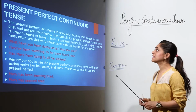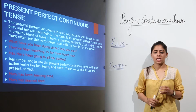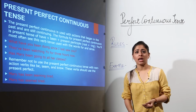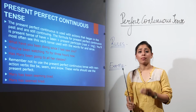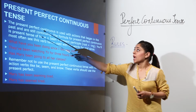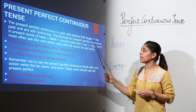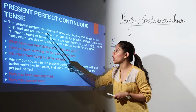Now moving on, we'll study present perfect continuous tense. These are the sentences or tenses wherein the action is continuing but has not yet completed. So for these, let's look at the board. The present perfect continuous is used with the actions that began in the past and are still continuing.